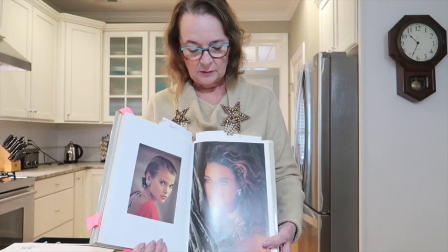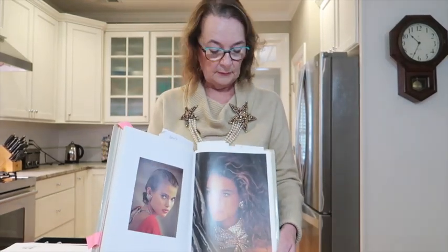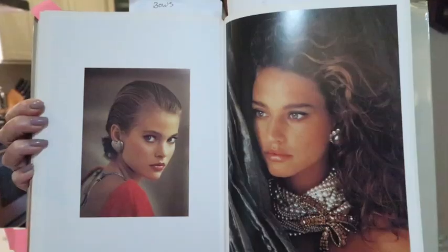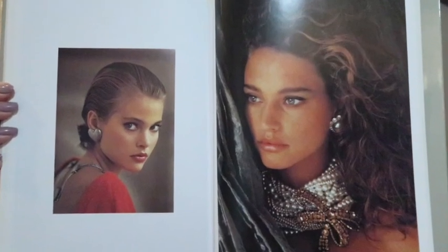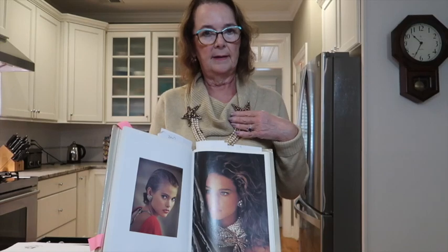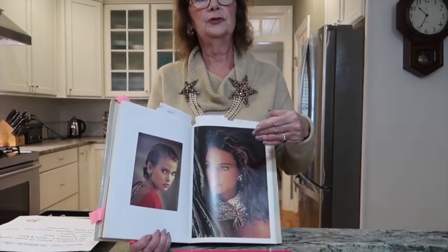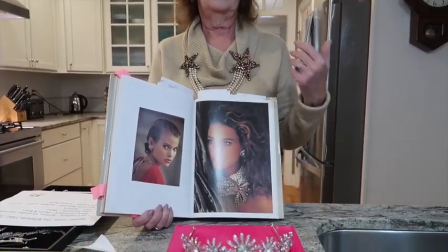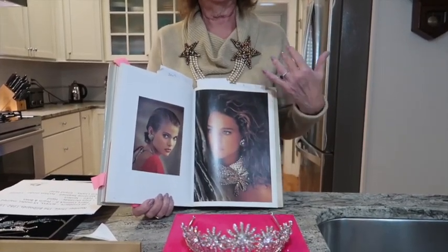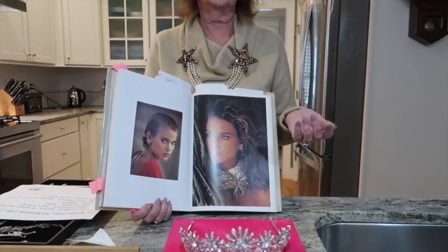But this was an example, and there's a lot of them in here, of their billboard campaign. This is Jill Goodacre. And you can see what she has on, the pearls and the topaz stars. Hers is a bow. Same thought, but it's a fun way to take these pictures and then try to find the pieces.